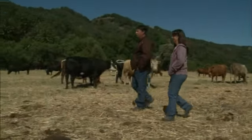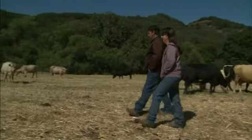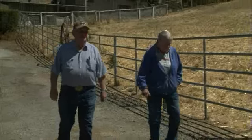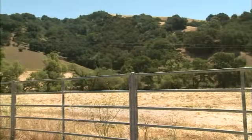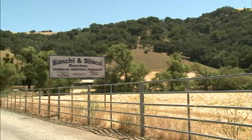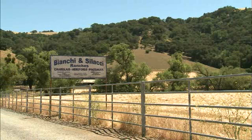The Bianchis have a deeply rooted history in ranching, going back to the 1800s. Through the years, the Bianchi family has remained a prominent cattle family in the area. I am the third generation that's been on this ranch. My great-grandfather purchased it. They also had a hotel restaurant in town that was like the major stopping point between here and San Francisco. So it was a really popular place.